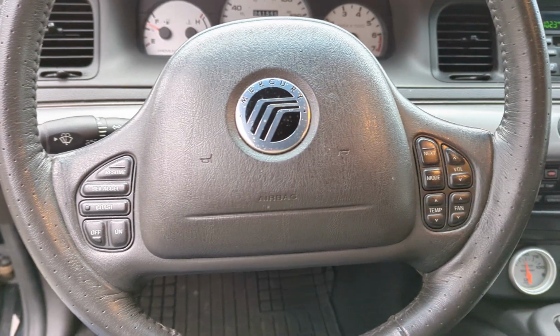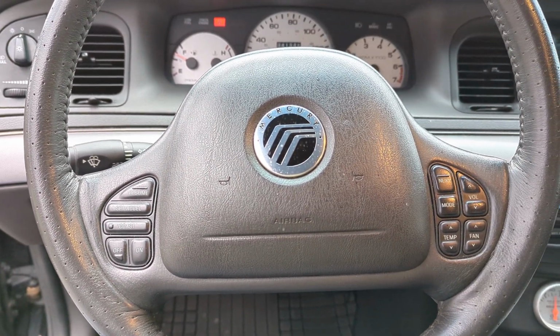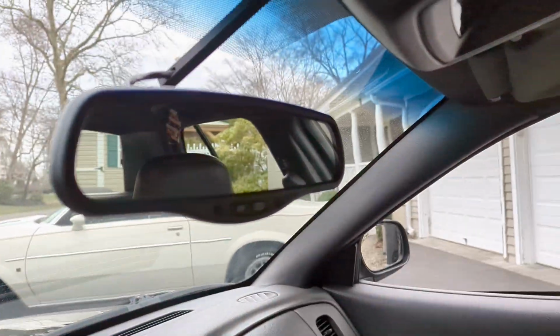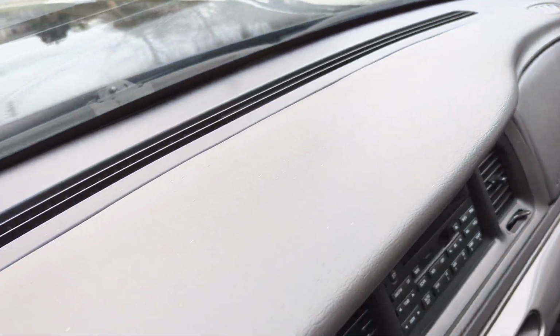Factory security system. You've got cruise on one side, and then you've got your temp, fan, and volume controls, stereo controls on the right side. Automatic temperature control, stereo rocks in this car. Automatic dimming rearview mirror, overhead console. Super nice dash.